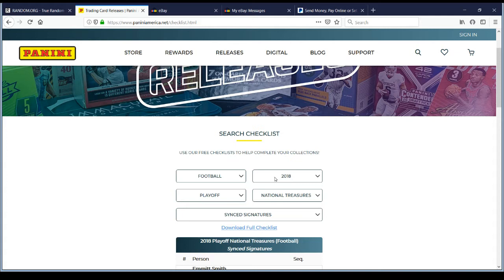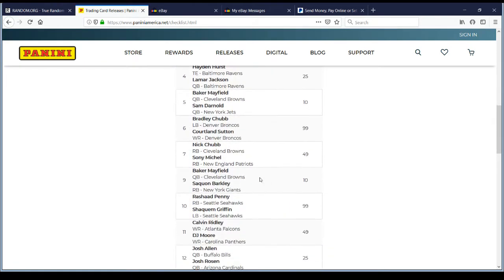Well, if I can find it. Oh, not dual material. There we go. All right, card number 9, Baker Mayfield, Saquon Barkley. It is numbered to 10. And of course, you know the deal here, guys. It's going to have to go to random unless the same person owns both teams. And that's just going to be painful.